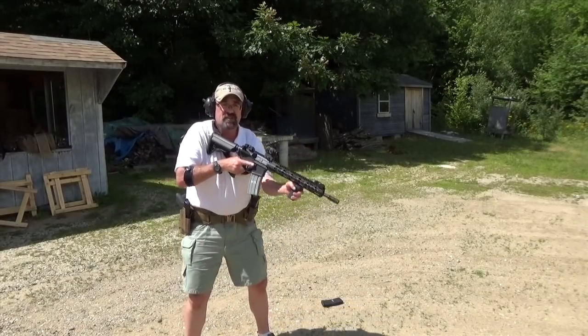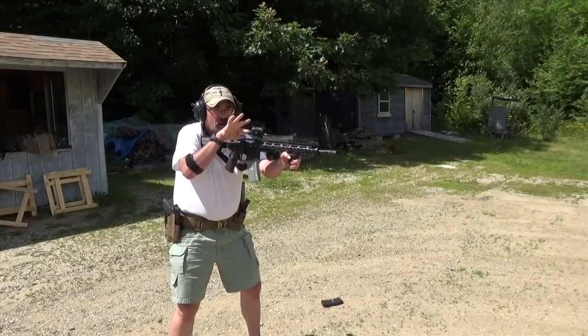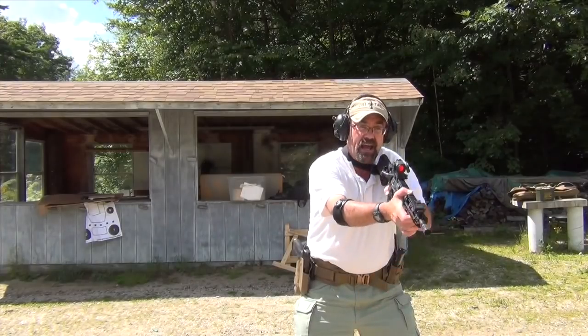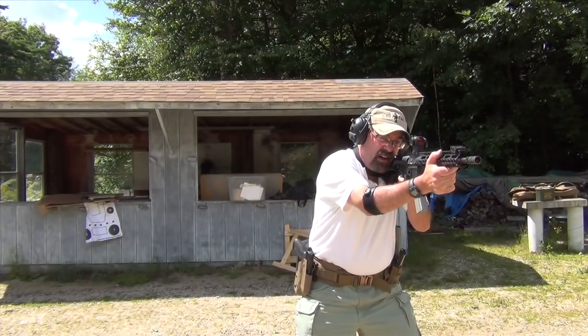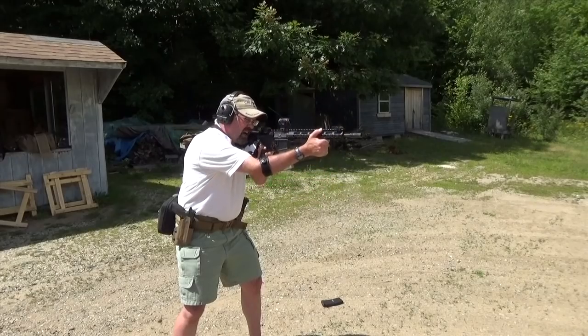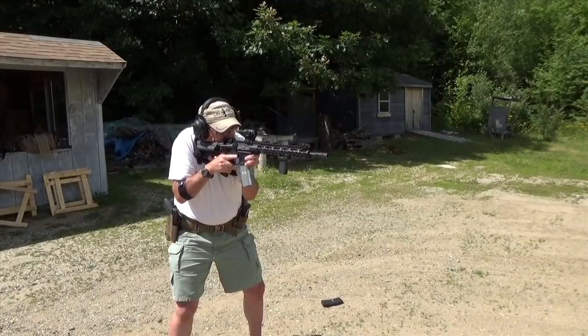The other advantage of a single-point sling: I have to transition on a barricade to shoot from the left side. I can easily make that happen, right? So there's nothing getting hung up here. I now have to go to the other side.